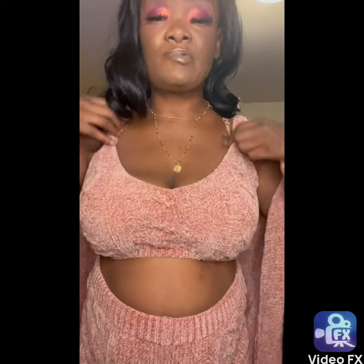Okay, this is the other outfit. As you see, it got the shorts to it. They're comfortable. I love it. It's real comfortable. This is a tank top, but I like the V shape right here. The V shape right there. So that's pretty cool. It's soft, real soft. I love the softness of it.